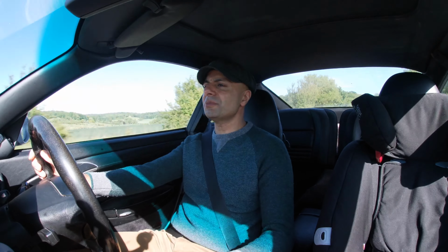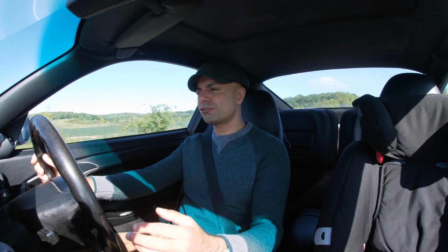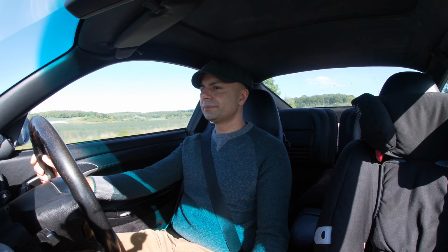Why is this road so bumpy and it's so lovely and straight?